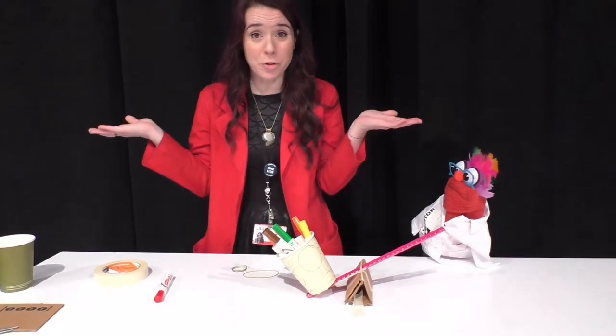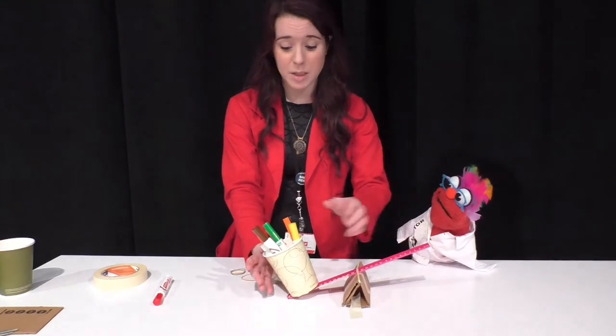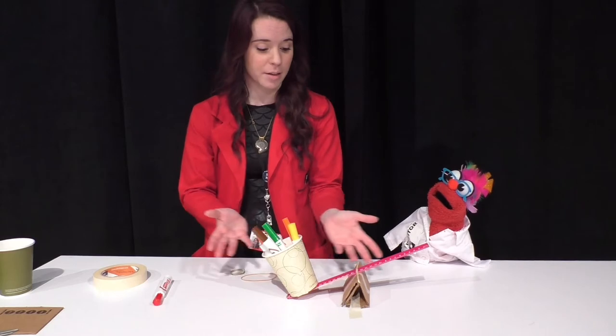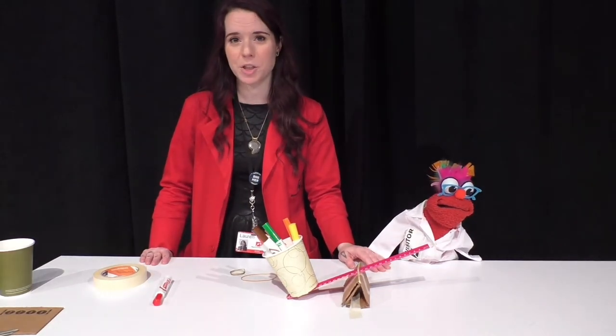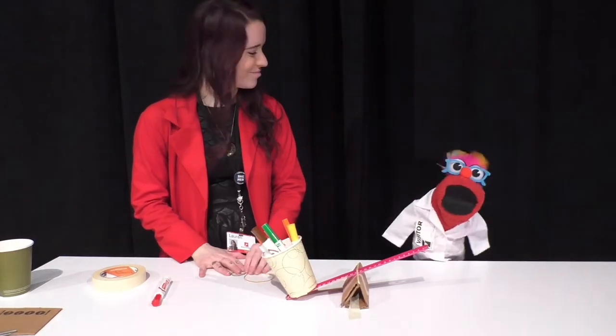Wow. So you can try this out at home. Experiment with different lengths. Experiment with different weights. You can try moving the cup closer and farther away from that center point. It's a pretty good way to do the super lever, but mini sized. Woo! Super mini!